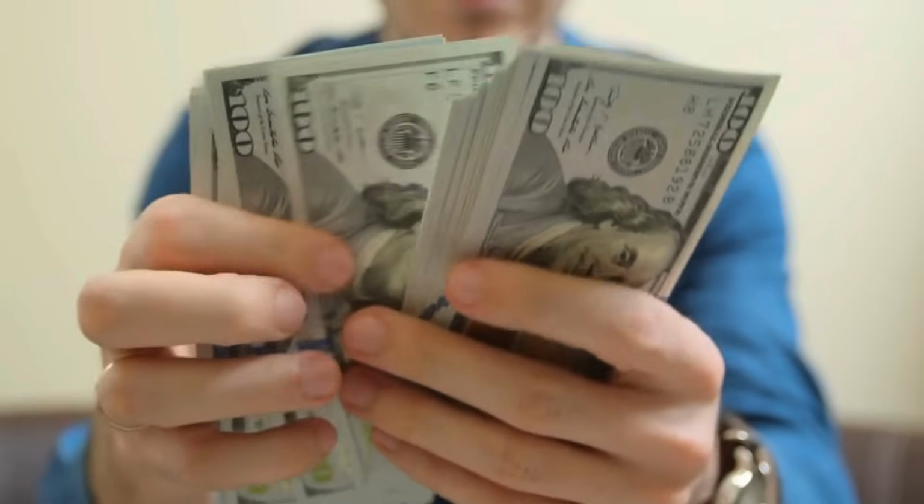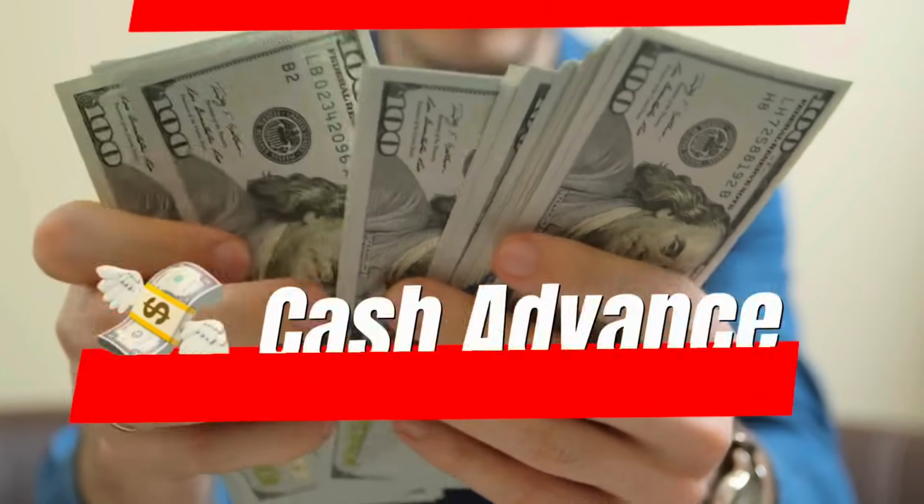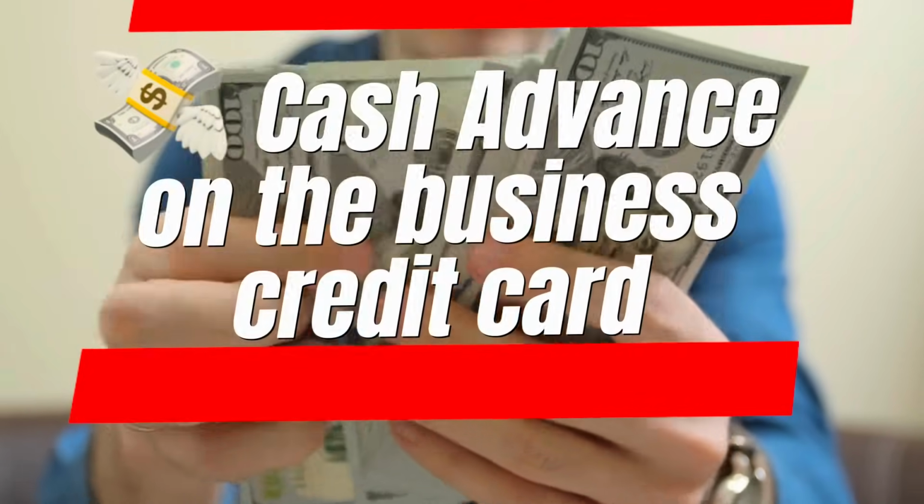Now, the last way you can actually access cash off of those business credit cards is with a cash advance. A cash advance on a credit card normally, or even a business credit card, is going to trigger a cash advance fee. An average cash advance fee will be like 5%. It depends on what card and what terms. There could be some extra fees, but you can pull that actual cash off that card.